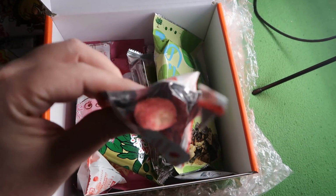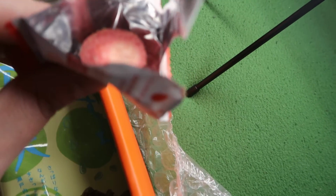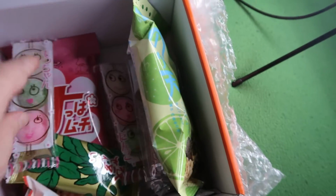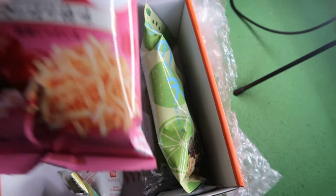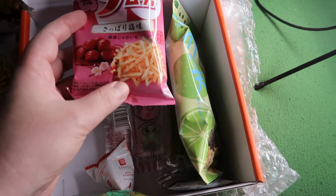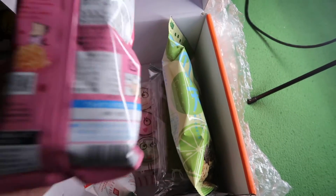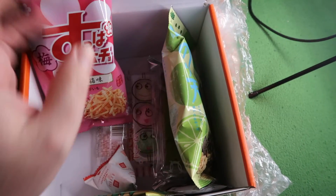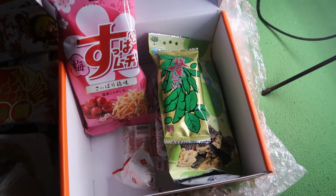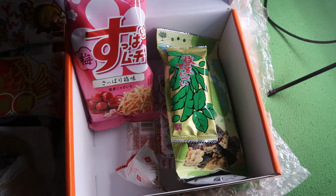And this is how it looks inside. Come, we need more light. Is this tomato? This is so exciting. I have no idea what I'm looking at. Okay, we're going to try this one first.